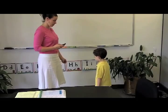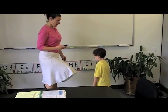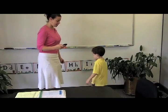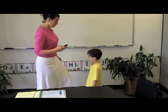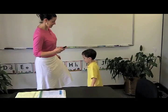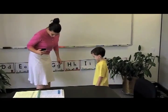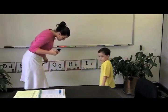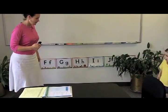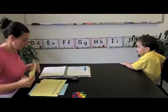Okay, now let's try it with our eyes closed. Ready? Close your eyes and lift one foot up in the air. 1, 2, 3, 4, 5, 6. Oh, that's tricky. 7. Okay, try the other foot. Let's do this one. Your eyes closed. 1, 2, 3, 4, 5, 6, 7, 8, 9, 10. Okay, good job. Now let's try walking backwards. One toe to your heel. Like that. 4 steps. Good job. Very good. Okay, excellent. All right, let's sit back down and do the next one.